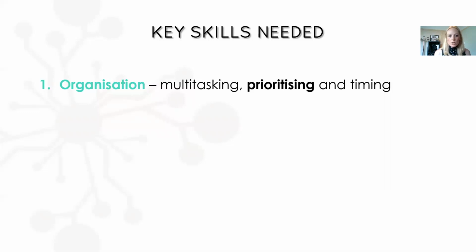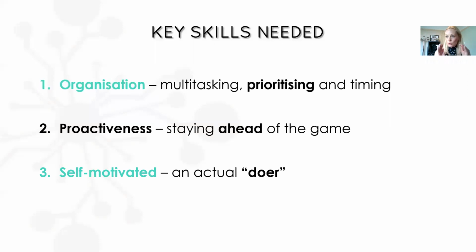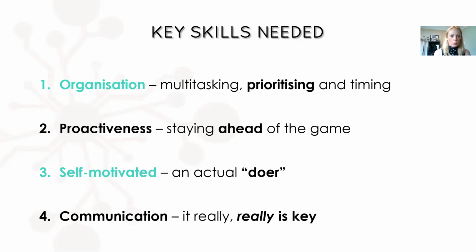Organisation, so multitasking, prioritising and timing. There's quite a few in there, but I think organisation is the way to sum all of those up quite nicely. Proactiveness, so staying ahead of the game, always staying one step ahead. I think that's a really key one in our roles. Self-motivated, this can be a tricky one, and we'll talk about it a little more in a bit, but being an actual doer as well, doing the job yourself, being hands-on, I think that's a really key skill to have in these roles. And communication, it really is key. People say it a lot, but it is so key. And again, we'll talk about that a little more.